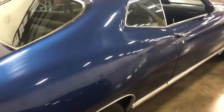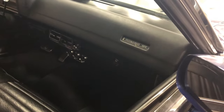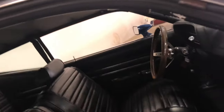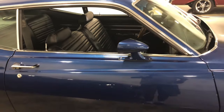Never got to ride in a Torino when I was a kid, but I saw these cars everywhere. Column shifter, no floor shifter, not even stick shift, but hey, can't always have what you want. And look at that headliner. Headliner looks nice. Really nice. Yep. This is a clean Torino. Here at Gateway Classics. Here we go. You guys, look it up while they still got it.